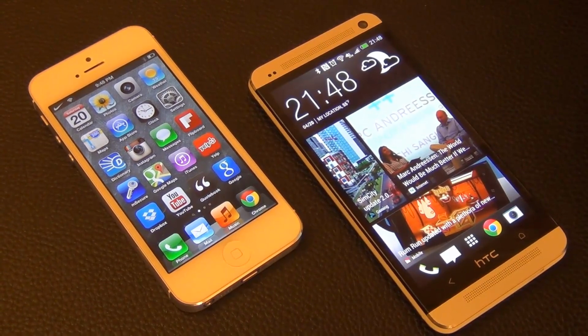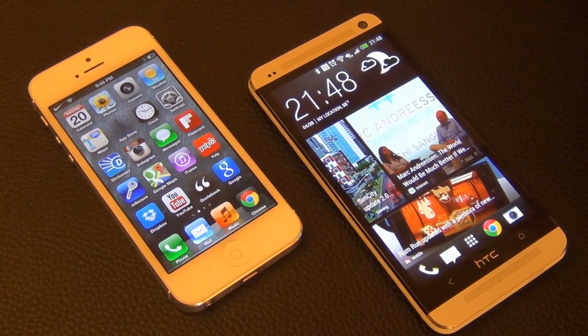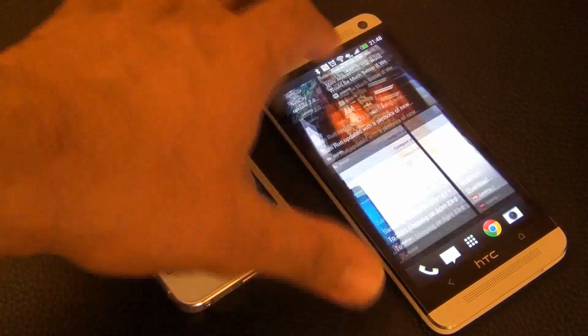Next, let's look at the processor and the memory. So the iPhone 5 has a dual-core processor. It's the A6 processor. It's clocked at 1.2 gigahertz with 1 gigabyte of RAM. The HTC One has a quad-core Snapdragon processor clocked at 1.7 gigahertz with 2 gigabytes of RAM.